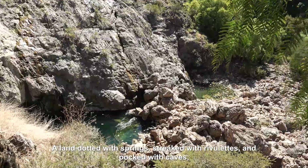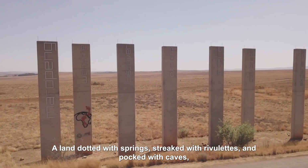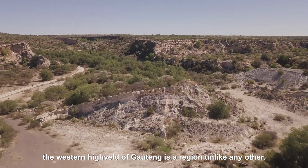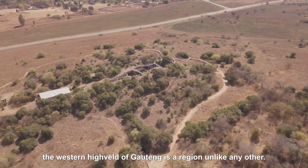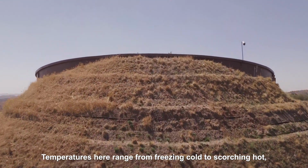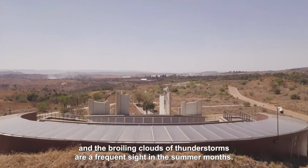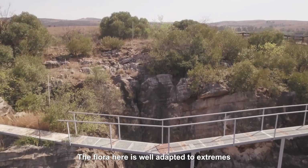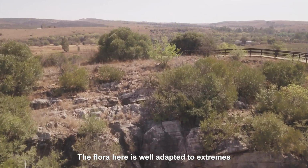A land dotted with springs, streaked with rivulets, and pocked with caves, the Western Highveld of Gauteng is a region unlike any other. Temperatures here range from freezing cold to scorching hot, and the broiling clouds of thunderstorms are a frequent sight in the summer months. The flora here is well adapted to extremes.